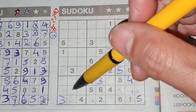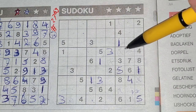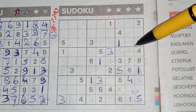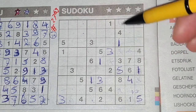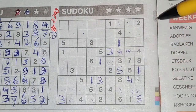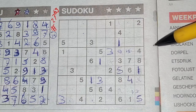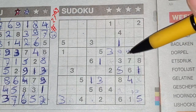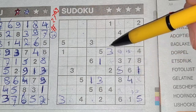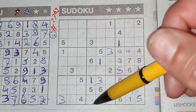And I cannot continue with the 1. I need to wait. How about those two numbers in this big square? The 2 is missing and the 9 is missing. 2 and a 9, 2 and a 9. I cannot fill this yet. Let me mark those two boxes. Alright. 1, 2, 3, 4, 5, 6, 7, 8, and 9.